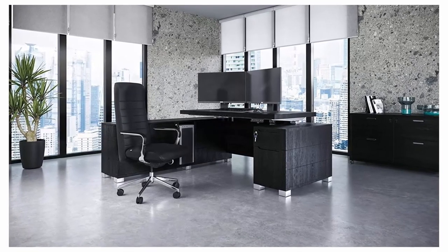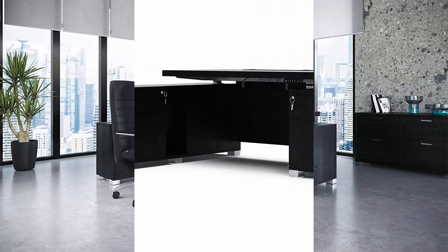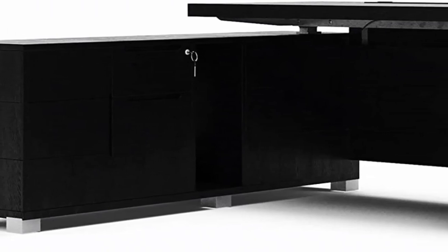Special feature adjustable. Our best-selling Ford desk with return got a new upgrade. The newest feature is a fully motorized adjustable high desk top.